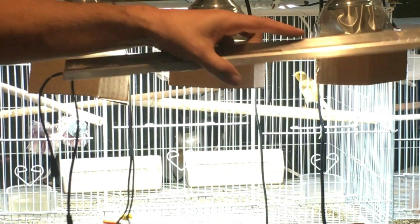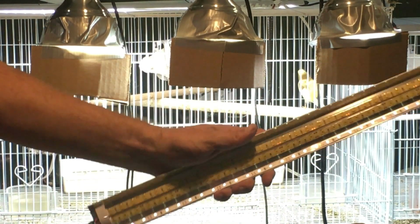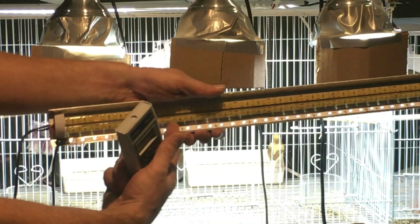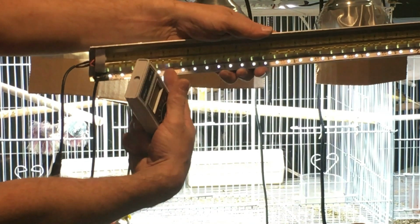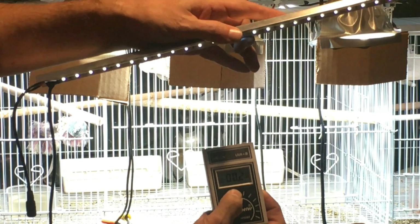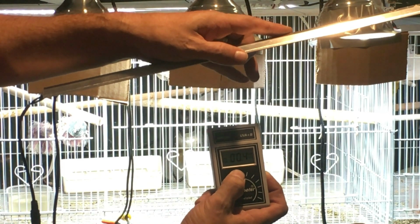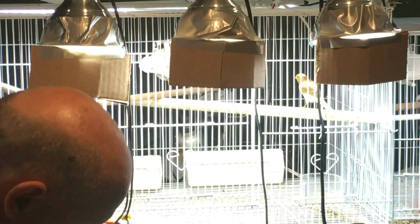This is a light I made. Bird poop and dust all included. I ran this in my bird room for 2 years. I wanted to do a study on the effects of UVA on birds, so this is a strip. You can barely see it's on because you can't see UV. This is a strip of UVA LEDs, and I'm going to show you that the meter works. And unfortunately, this is an LCD meter, so I hope you can see it. Now, meter works.